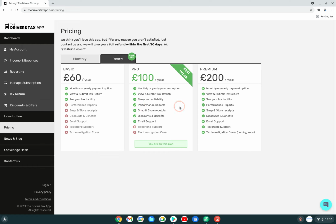But I suspect once you start using something like this, it's worth doing it for at least an annual period, because your tax return's annual, so there's no point chopping and changing through there. If you do want to change from this to another app, do it at the end of the tax year. Run your reports off this, submit your tax return, and then cancel your subscription. You do qualify for a full refund as well within the first 30 days if you're not happy with anything.